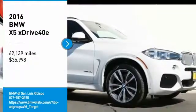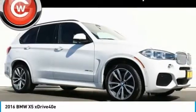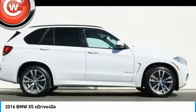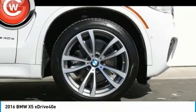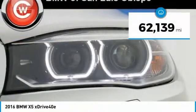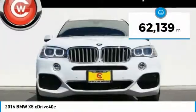Stop by and take a look at the 2016 X5. The BMW X5 is an award-winning performance, space, and efficiency vehicle and is priced below $40,000. This vehicle has less than 65,000 miles.